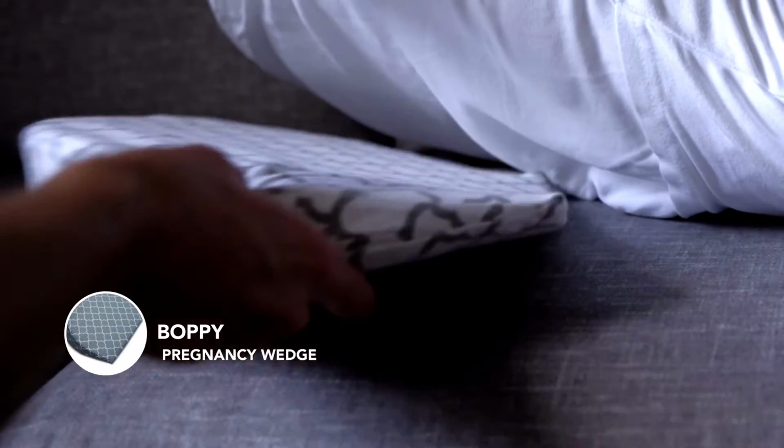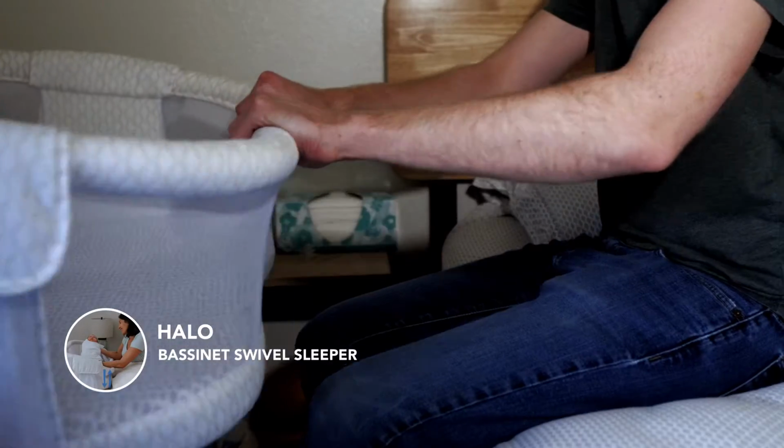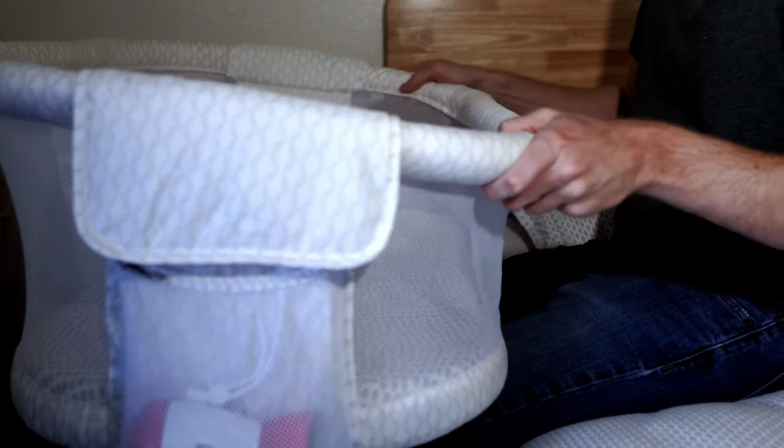We don't use it for night or for long-term sleep. We always have to be right next to the baby if we're using the Snuggle Me. At night, we use a bassinet, one that has a side that actually presses down so that we can move it next to the bed and get the baby out of the bassinet without getting out of bed.